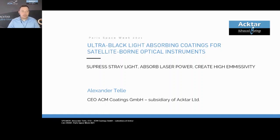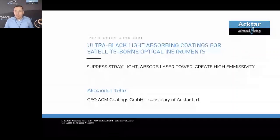There are three general applications of our products. You can use them either to suppress stray light, or to absorb laser power, or to create high emissivity surfaces. We are active in the wide field of photonics, and with that, in most of the technical markets, like industrial vision, sensors, life sciences, analytics, medical lasers, semiconductors, and for sure, that's why we're here today, in space.